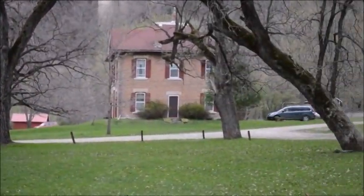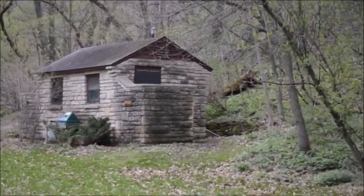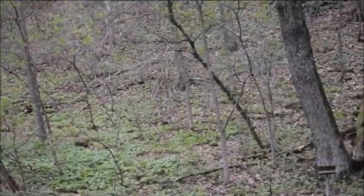This is some of the area at Trout Run Creek Park, right next to the hatchery. Beautiful scenery.